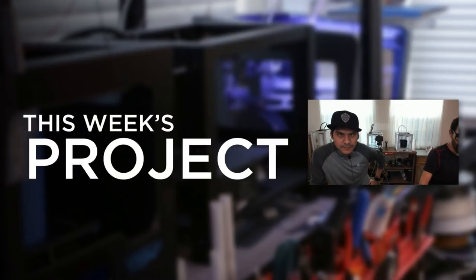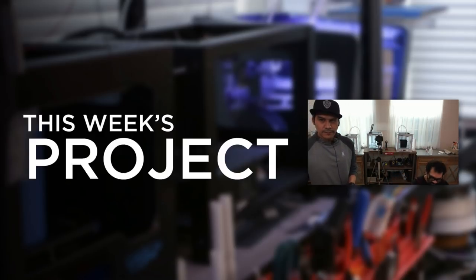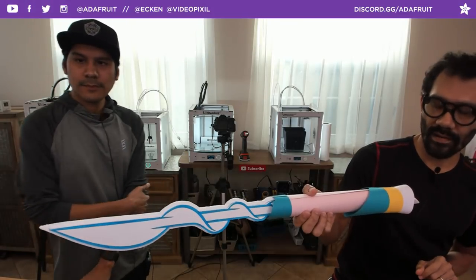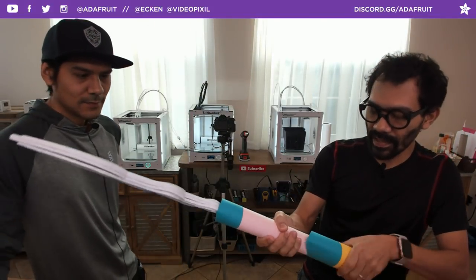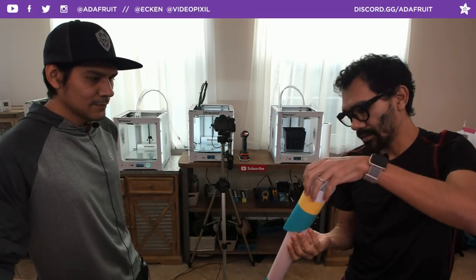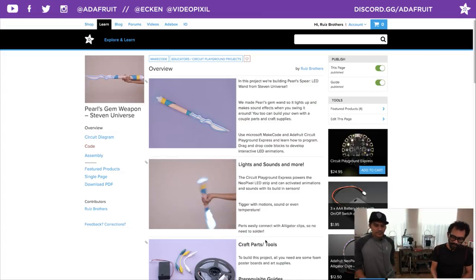Let's go ahead and jump into last week's project. You know, partnership with Cartoon Network and Microsoft MakeCode. We showed off Pearl's LED wand form. So there is a Circuit Playground in the pommel down here. I can open up. So this is all a paper construction. If you want to jump over to the guide, show off how we built this.